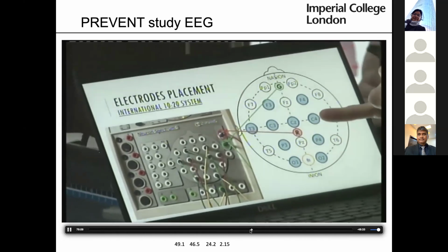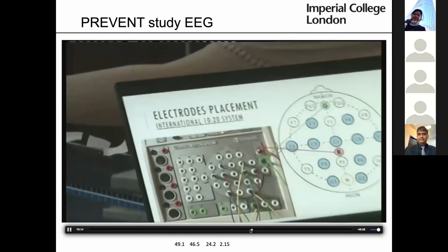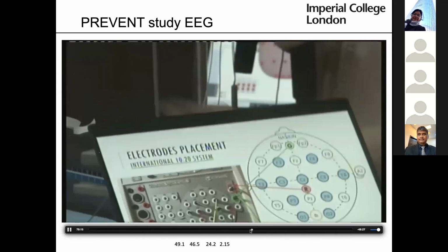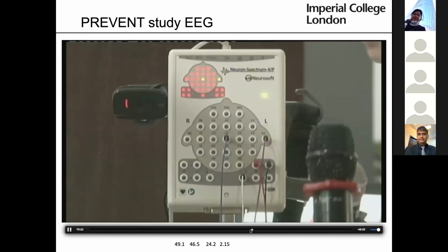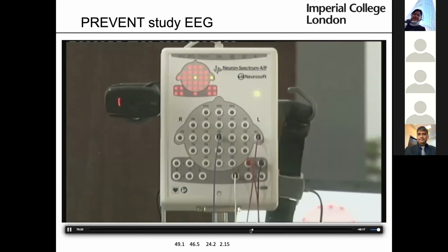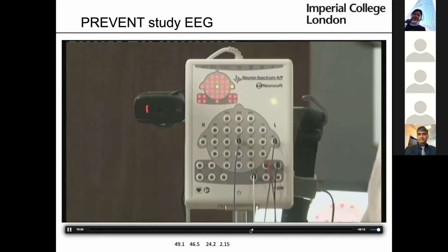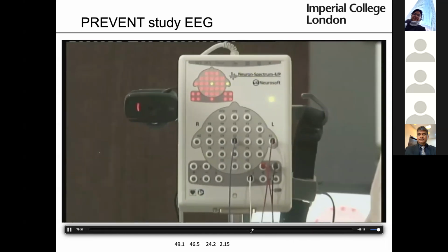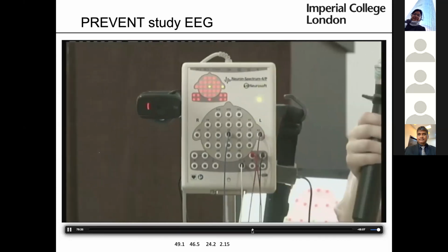And then the same for the left. So here, the head box shows you that the left is on this side and the right on this side. And then you have to make sure that you have the right electrodes going to the right and the left to the left. Yeah, so Marianne is taking extra care of just placing them. She's placing them and then plugging them in. So there's no uncertainty about what wire she's placed and where it's going.